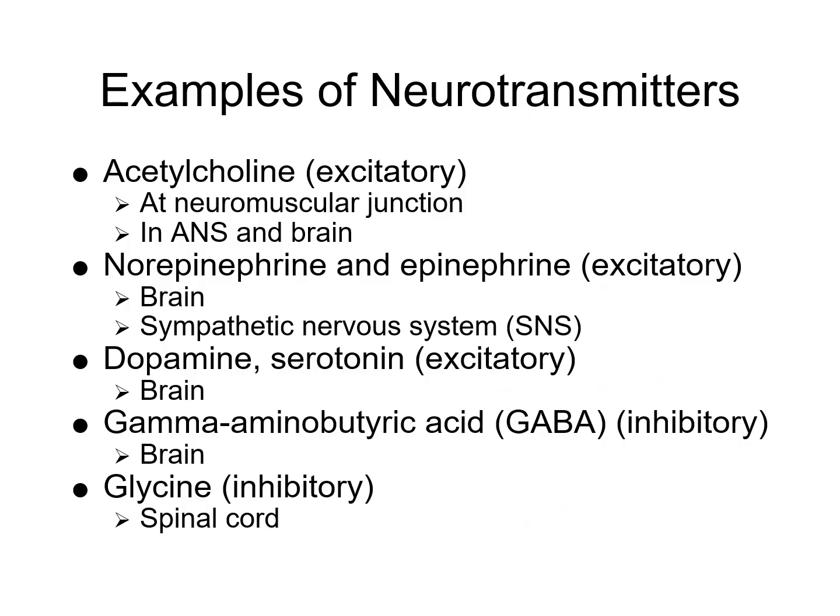There are several neurotransmitters in the body. Here are a few examples. I would be aware of the first one for sure. Acetylcholine is present at the neuromuscular junctions, in the autonomic nervous system, the peripheral nervous system, and sometimes the central nervous system. Catecholamines include norepinephrine, epinephrine, and dopamine. These are present in the brain.